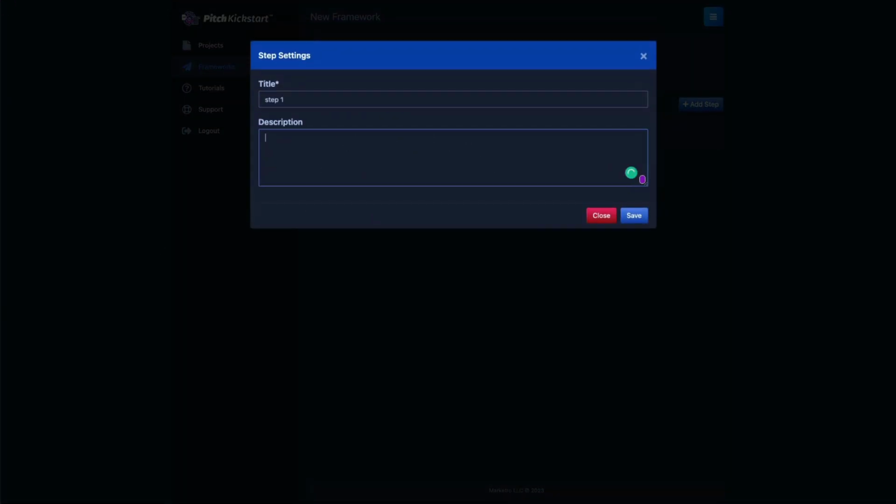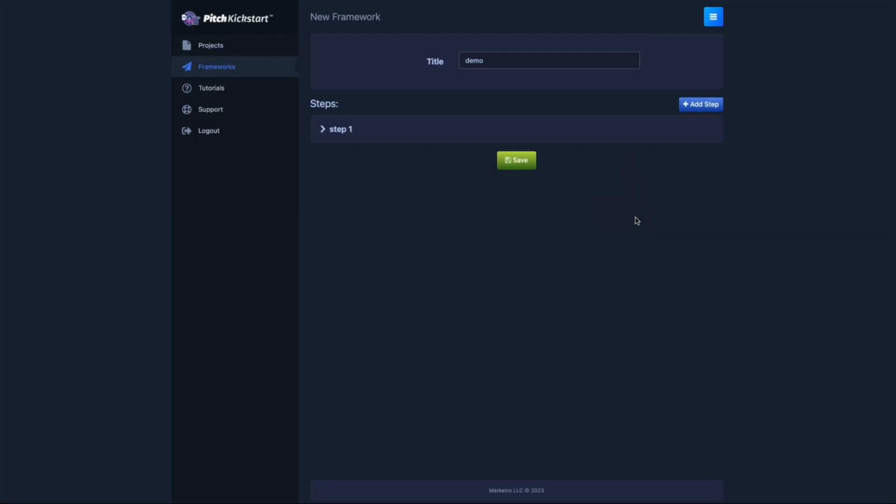We'll call this step 1, and this is where you would describe it, just like it was showing under the projects, and click Save. And then under step 1, you want to add your snap codes. Remember, those were all the different choices you had.